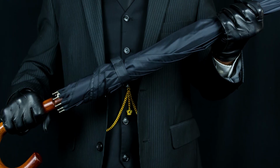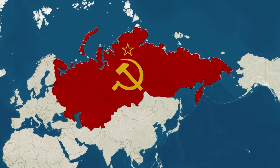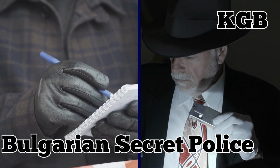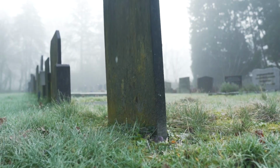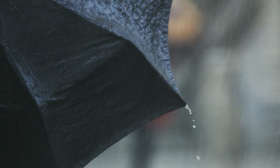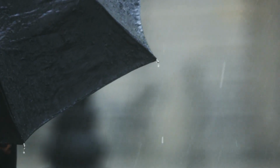The appropriately nicknamed weapon was used to assassinate Bulgarian dissident writer Georgy Markov in 1978. Markov had fled the Soviet Union for London, but he was ultimately unable to avoid the Bulgarian secret police and the KGB, who teamed up to plot his murder. He was on the Waterloo Bridge when his assassin stabbed him in the leg with the umbrella, and he died 3 days later. It was the only known case of the Bulgarian umbrella ever being used, but it's entirely possible that it was used in other instances that the West doesn't know about.